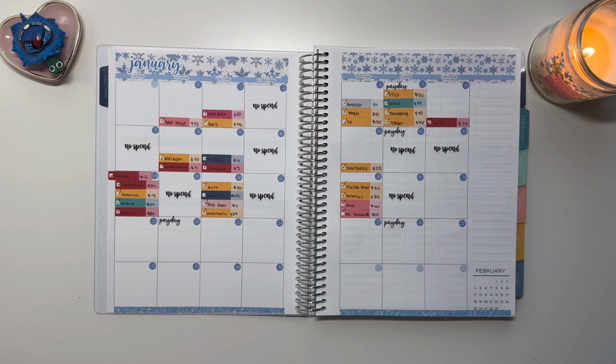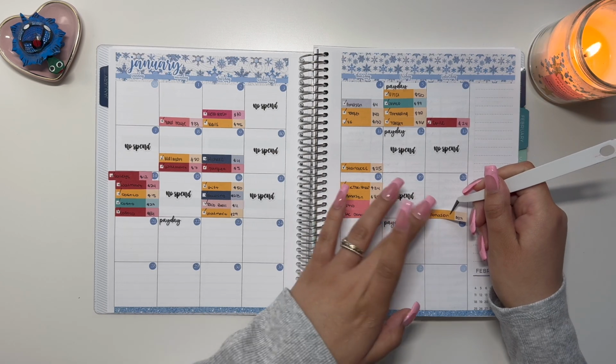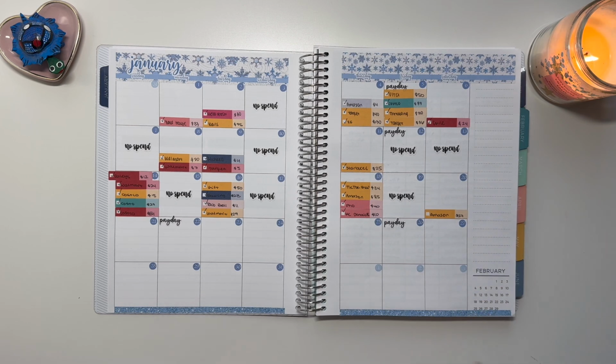So first on the 20th, I did have an Amazon transaction, and that is from my spending sinking fund. And that was for... what did I buy? I don't remember what I bought. From the top of my head, I cannot remember what I got. But I used my spending money for that. My spending sinking fund, not my spending for my cash envelope. I also have a sinking fund for spending. So I took it out of that.